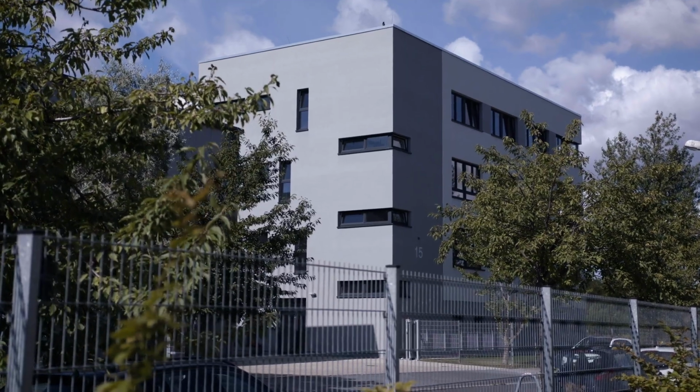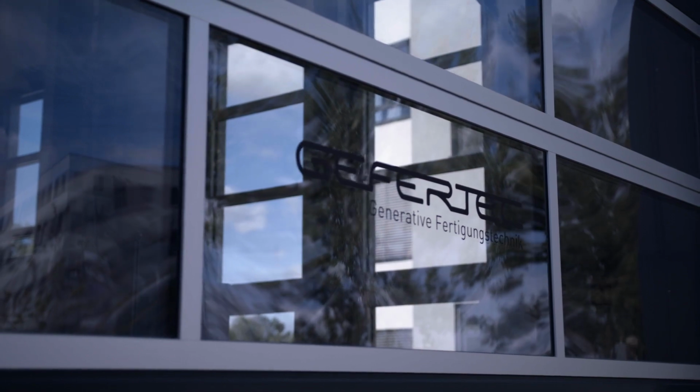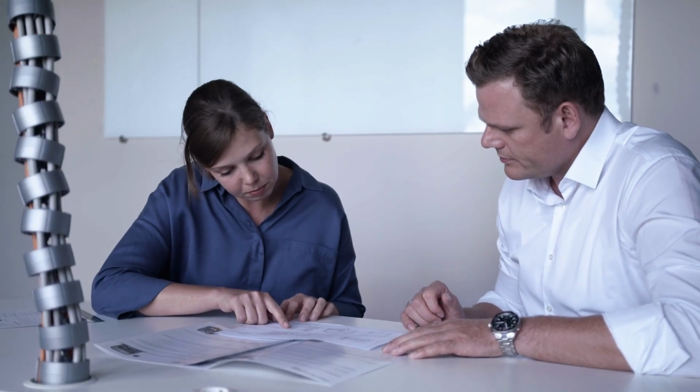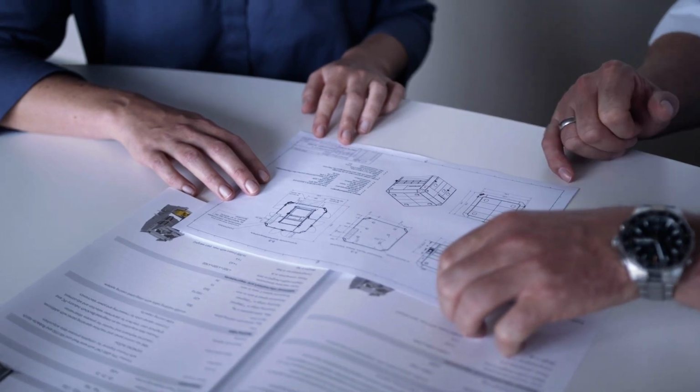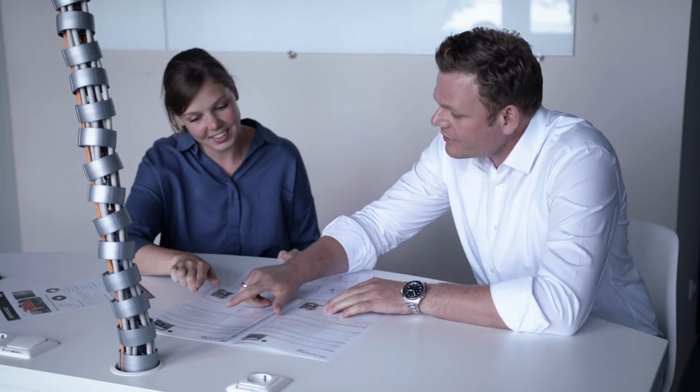Deutsche Bahn identified a part with a very small demand and approached us to ask if it's possible to realize this part in a 3D printing process instead of a conventional manufacturing process.